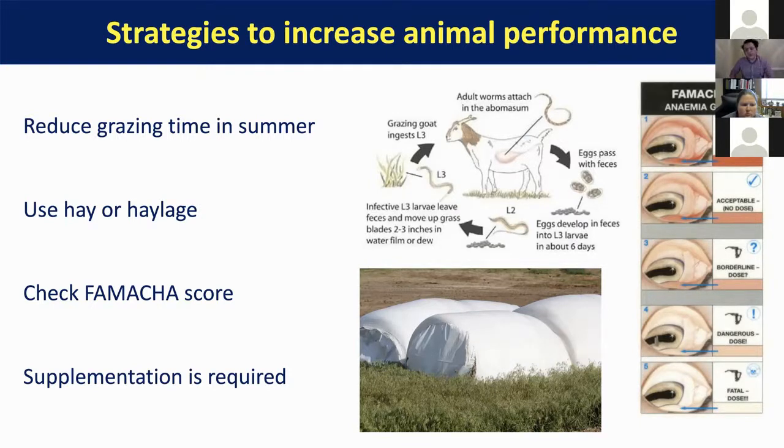And the more larvae you have, the higher the parasitic burden, which means that susceptible animals will die in a matter of days. We have seen that. We understand that sometimes it's not possible to do it, but that's why we develop certain strategies. One of those could be reducing the grazing time and using hay or haylage, or perhaps using high quality forages that were previously wrapped in bales during spring, when we don't have that many parasites. We could use those during the summer to reduce the chances of having highly parasitic animals.